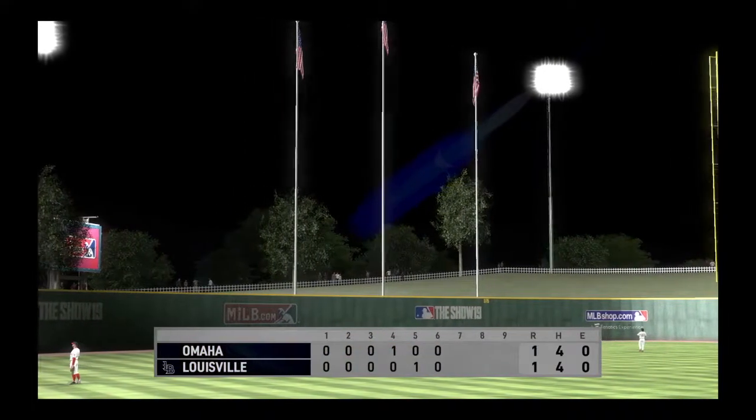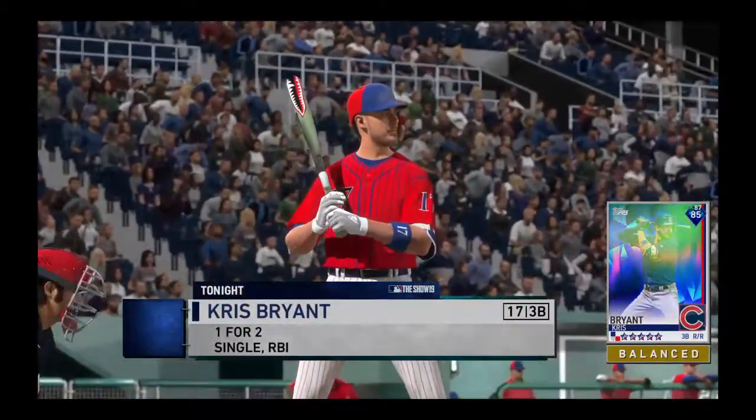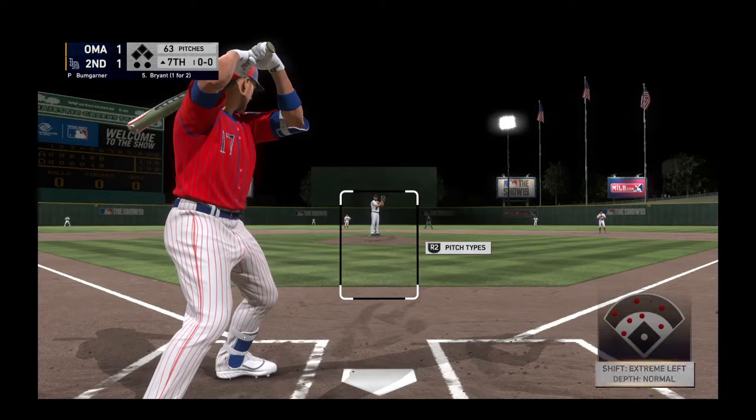Welcome back to Baseball on the Show. All square at 1 as we get set to start the 7th. But before we do, let's take a look at the game summary to this point.